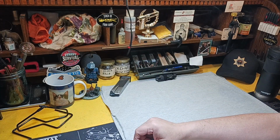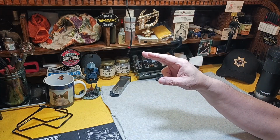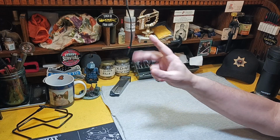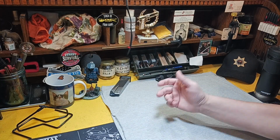So if you want to dramatically increase your chances of surviving a deadly force encounter, practice point shooting and practice flash sight picture shooting while focusing on the threat, not the sights, the threat. All right, makes sense?